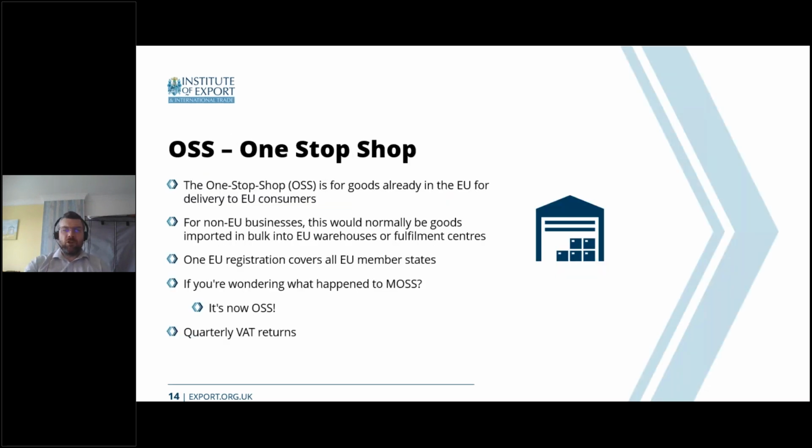So when we look at the one-stop shop, this does come under the free schemes that we've got. So the one-stop shop, also known as the union scheme, is there for intra-EU supplies, and it will be covering all types of B2C services and goods. So again, it's very important that you understand the OSS is if your goods or services are actually in Europe already, then this aids with the domestic supply and dealing with your VAT requirements there.